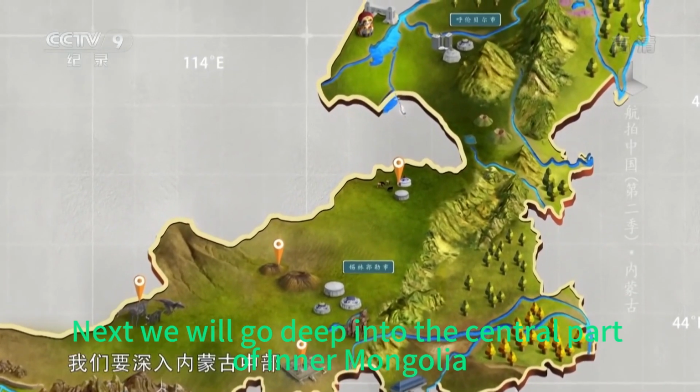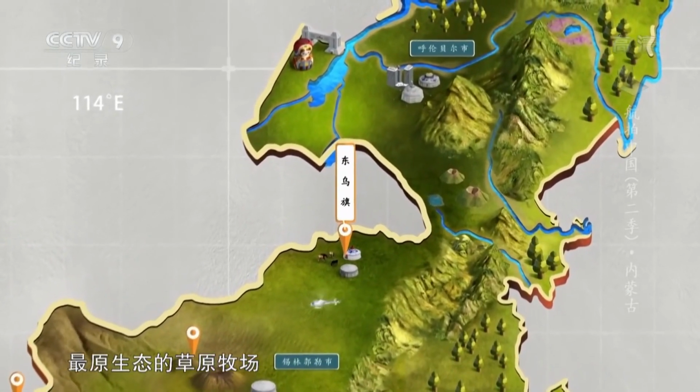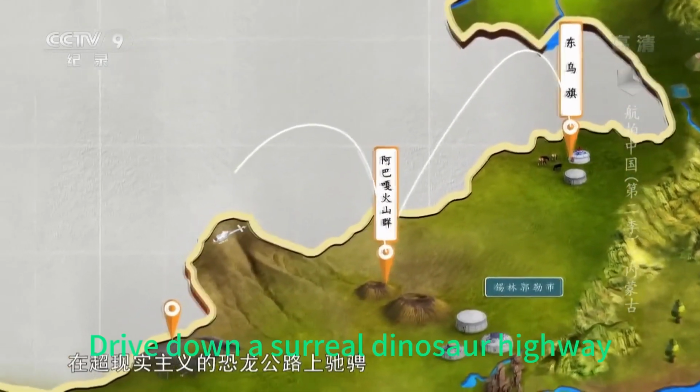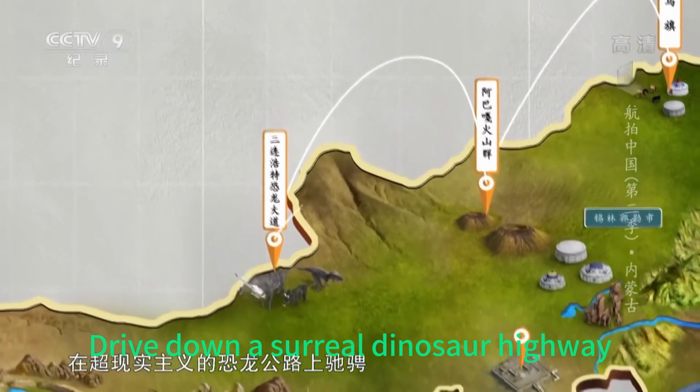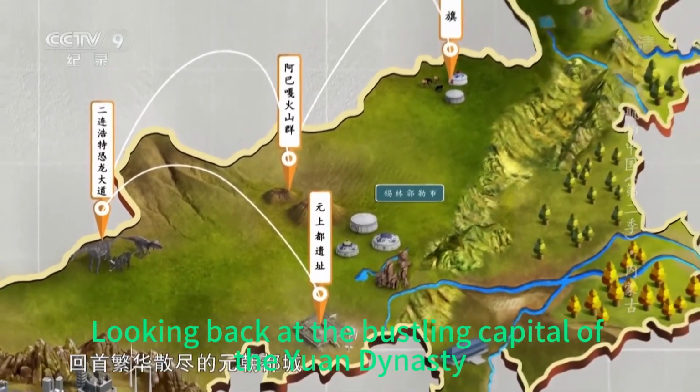Next, we will go deep into the central part of Inner Mongolia, the most pristine grassland pastures. Visit mysterious forces from the depths of the earth. Drive down a surreal dinosaur highway, looking back at the bustling capital of the Yuan dynasty.